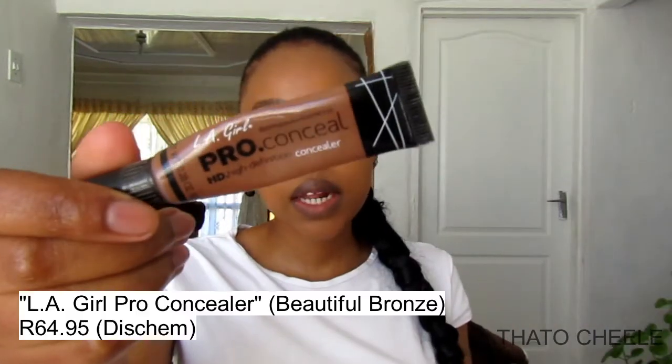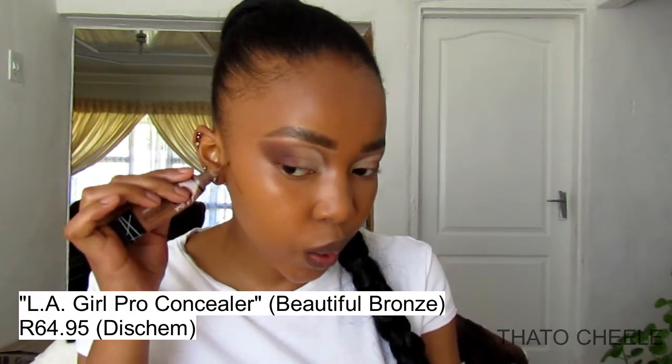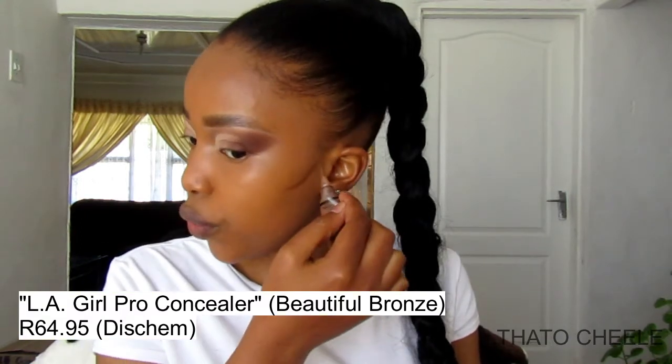To contour, I'm using LA Girl Pro Concealer in the shade Beautiful Bronze, and I'm just applying. I'm not trying to overdo it, so I'm applying just enough there by the cheekbones, the jawline, the nose, and the forehead. Then I take my brush and I start gently blending it out.